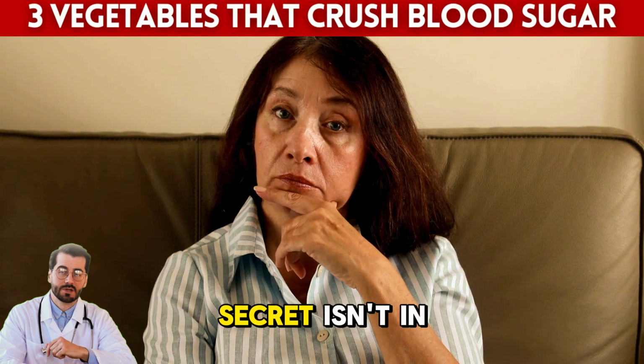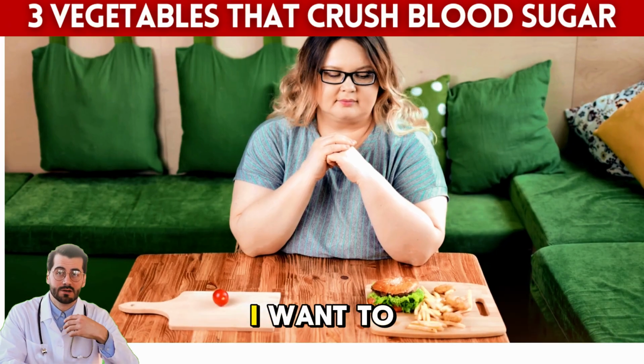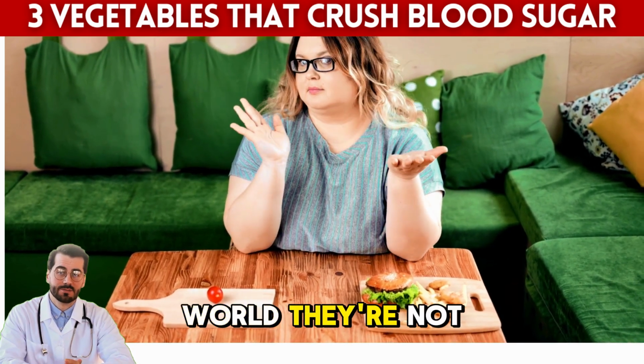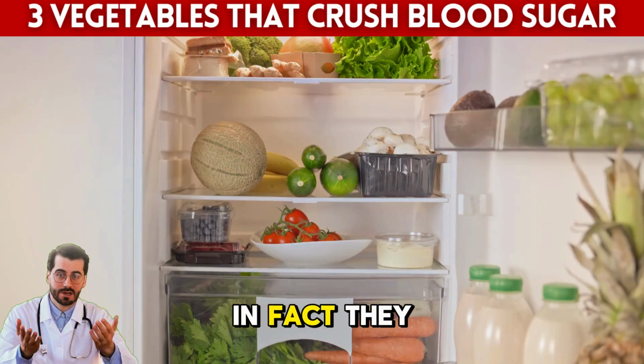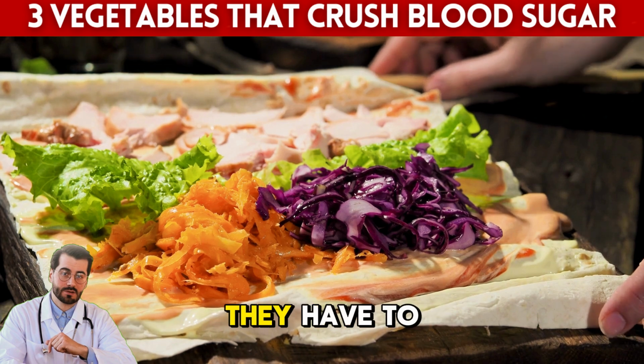Well, sometimes the secret isn't in what you remove, it's in what you add to your meals. That's why today I want to show you 2 vegetables that have been helping diabetics all over the world. They're not exotic or expensive. In fact, they might already be sitting in your fridge, but very few people know the power they have to regulate blood sugar levels.